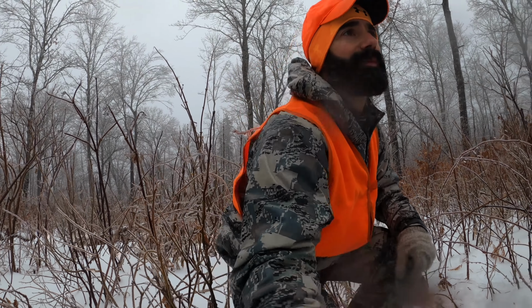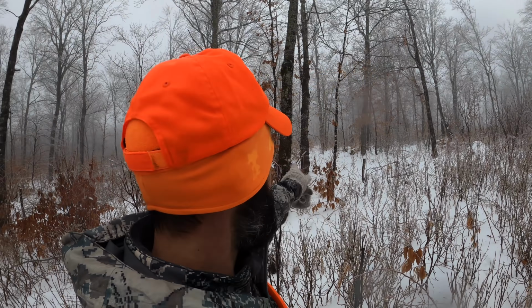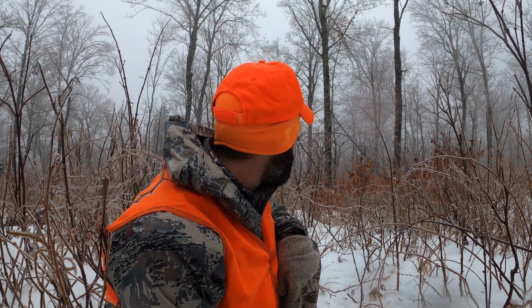I couldn't have got him on the first bound, but as you can see, it's pretty open here, and he bounded off right this direction. So I didn't even put the scope up on him. Realized he's just a small buck.